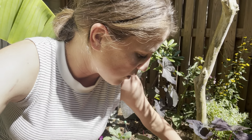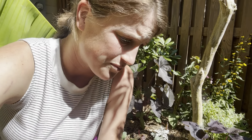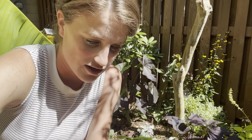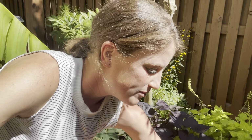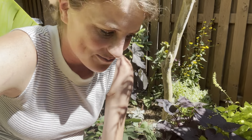And so that's part of why I'm also going to do some more starts inside, because I was going to go to the garden center and buy starts, and I still may do some of that. But then I thought, I could also just start some more things inside and have those ready. Start some of these lettuces.